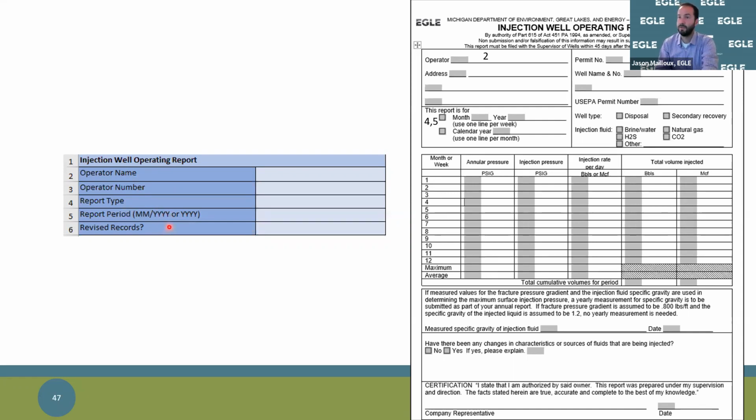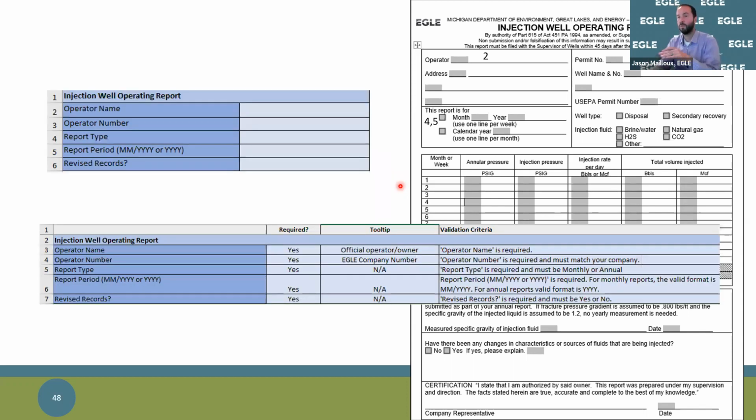You might not necessarily be completely used to putting the operator number on here, but it still matches up. A lot of this matches up with the top portion of this form. So what is this report for? What month, year? And what do you need to put in for those? Again, this is the well header info. This is from the data validation, or pardon me, the validation criteria tab. So operator name is required, all of it's required on the top here, and it tells you what to put.